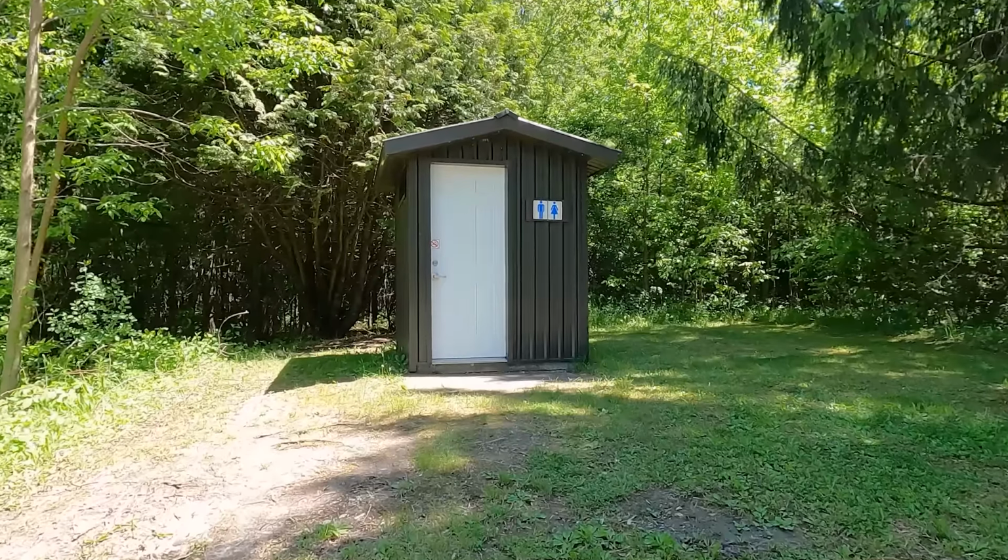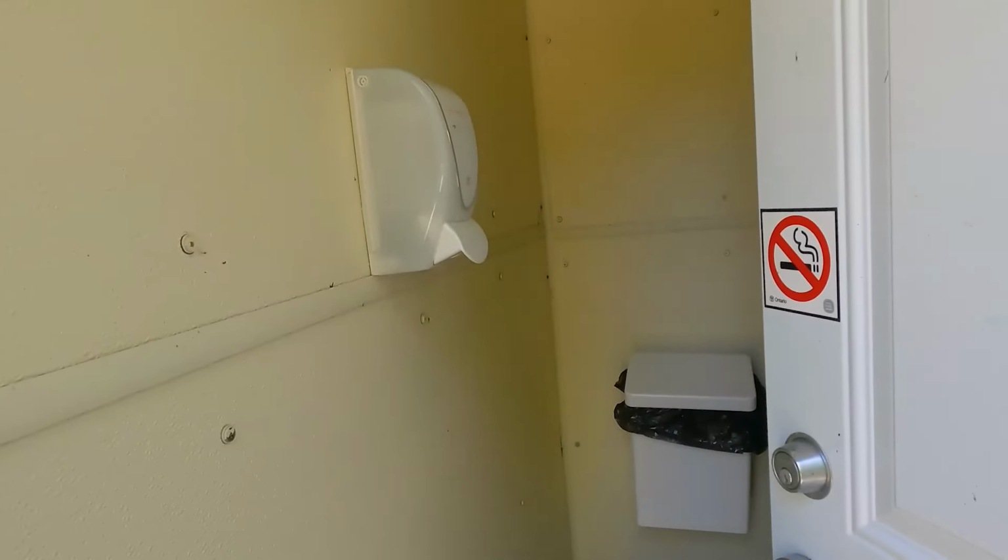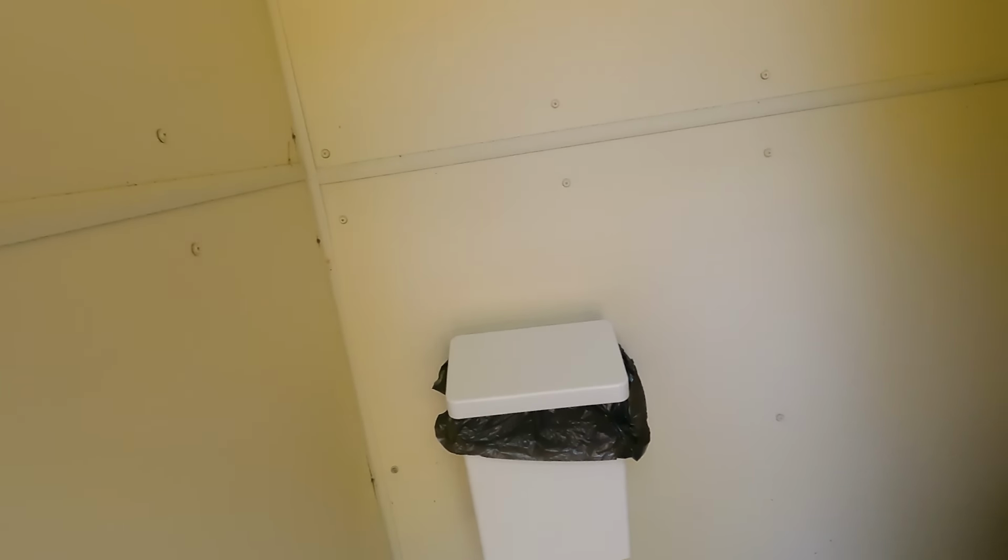So there are only a handful of vault toilets in the park. They are all pit toilets, which means they are just a hole in the ground. So just keep those lids down to keep the smell out. And you can dump your dishwater down to help discourage the smell.